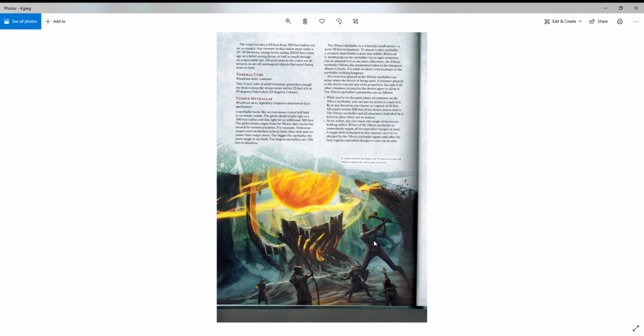Next here, we have a big part of the story, the Aetherian Mithilar. Now, this is a wondrous and legendary item and requires attunement to a spellcaster. This large artifact will be found at the base of the Spire of Eriolarthus in Aetherian. A Mithilar looks like an enormous crystal ball held in a cradle. The globe sheds bright light in a 300-foot radius and dim light for an additional 300 feet, so it's 600 feet total.